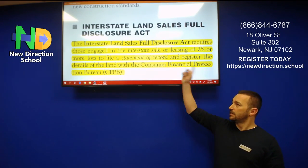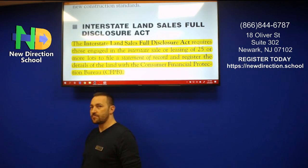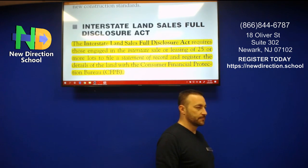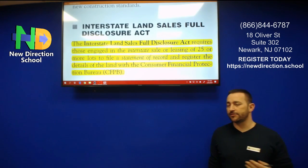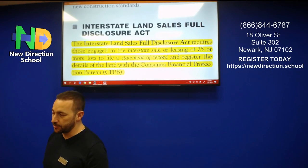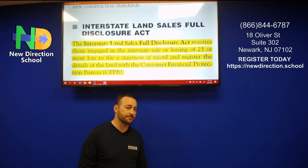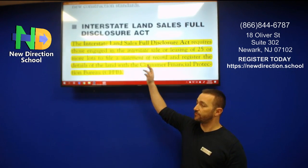Just put a box around this. We talked about it in Chapter 1. If it says interstate, we're talking about out of state. Very good. And you guys know that if it's out-of-state property, you must be registered with a bureau. In fact, one of the reasons why it has to be registered with a bureau is because it has to provide at least 7 business days for you to cancel a contract. And also, you have to present your prospectus. That goes with a statement of record.